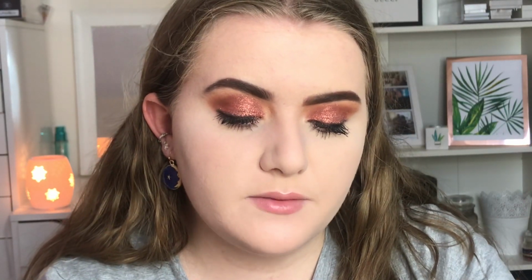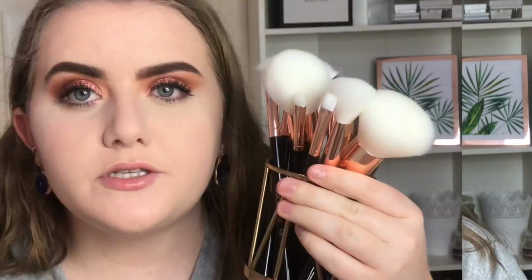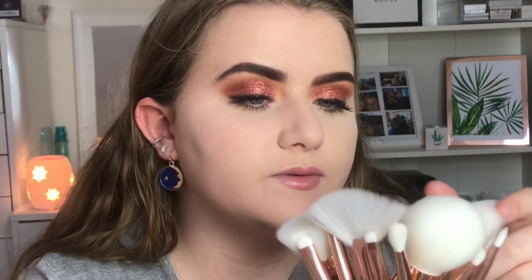And then for contour I always use this, but this is the Max Factor Cream bronzer in light gold, and it looks like this. So even though this is a bronzer, I just use it as contour because I really like it. So use some of the new Soul Beauty brushes. Look how pretty these are though. They are really nice and really soft as well. So I'm gonna use this brush actually for bronzer, the large tapered powder.